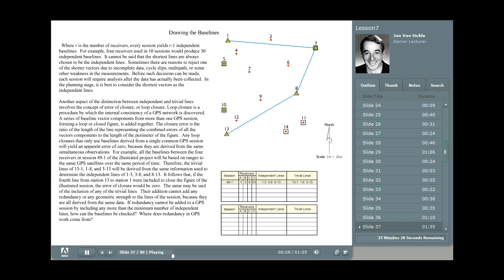A series of baseline vectors, like you see here in the blue lines, for more than one GPS session is formed into a loop. And this closed figure can be evaluated to see if there's an error of closure. Now, obviously, if one were to take vectors that were just from one GPS observation period, one session, the error of closure would be 0. And that wouldn't evaluate anything.